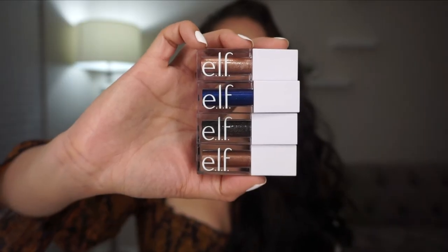I am in love. All right, next product. We're almost to the end. The next one I want to talk about is my Revlon eyelash curler. I am a sucker for eyelash curlers.